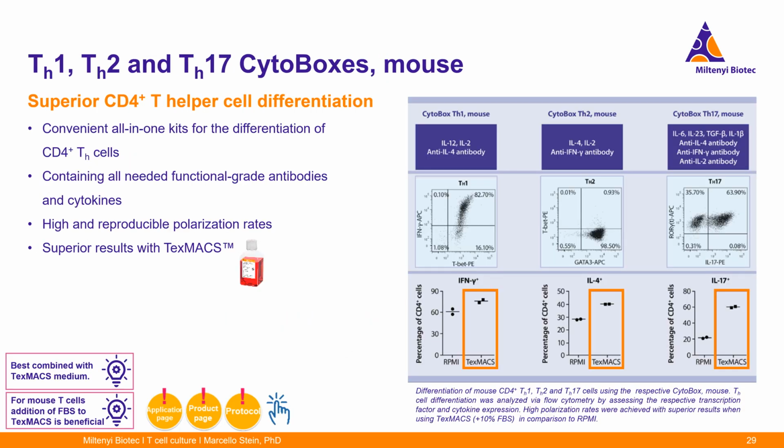Talking about convenience and consistency, the CytoBoxes mouse are kits that allow for the easiest polarization of naive mouse CD4 positive T cells into Th1, Th2 and Th17 subtypes without complicated ordering and calculation of single polarization cocktail components. The CytoBoxes contain in one convenient kit everything needed for the efficient mouse T helper cell polarization, including cytokines and functional grade antibodies.